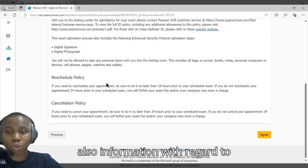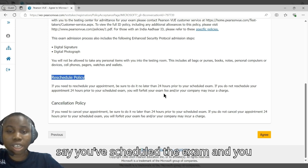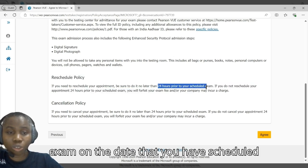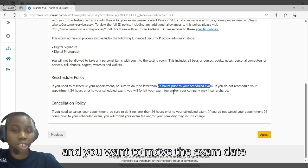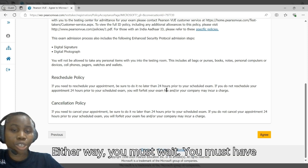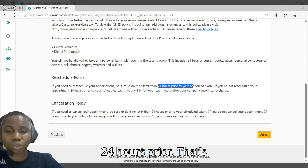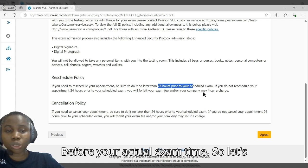You also have information with regard to the reschedule policy. Let's say you've scheduled the exam and you realize you are not ready to take the exam on the date that you have scheduled, or probably you are ready and you want to move the exam date backward. Either you want to move it forward or you want to move it backward, either way, you must do so a minimum of 24 hours before your actual exam time.